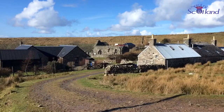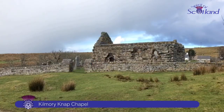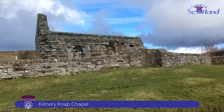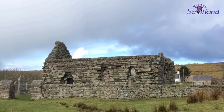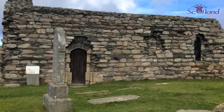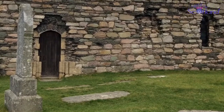Towards the bottom of the Knapdale Peninsula is Kilmory, where we find the Kilmory Knap Church. It's a preserved ruin, but it houses some brilliant examples of West Highland grave slabs, as well as the Macmillan High Cross. At one time, the Macmillans had these lands from Clan Donald.